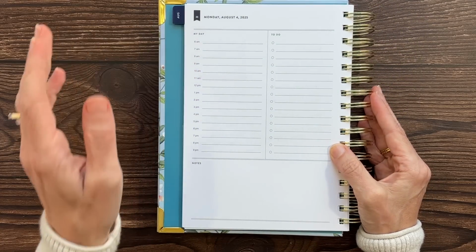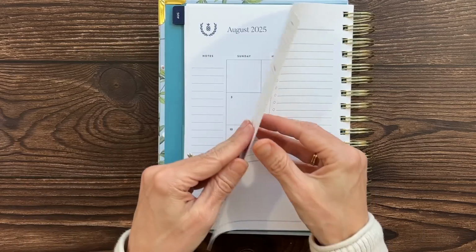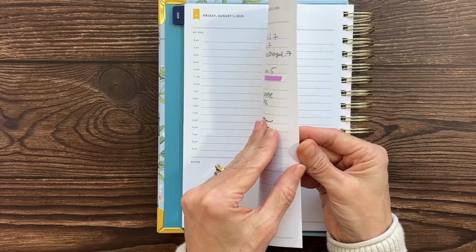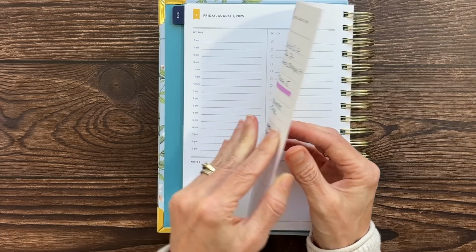And I mark out so much in my daily planner. Their paper is really nice. It feels like luxury paper. It is thick. One page, you almost think, oh wait, do I have 2 pages? Because it is so thick.